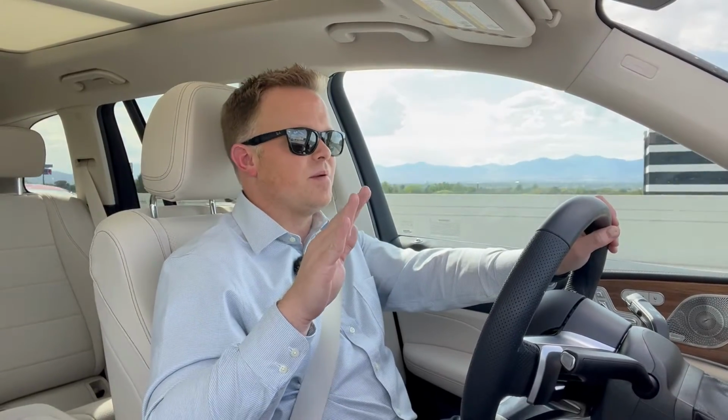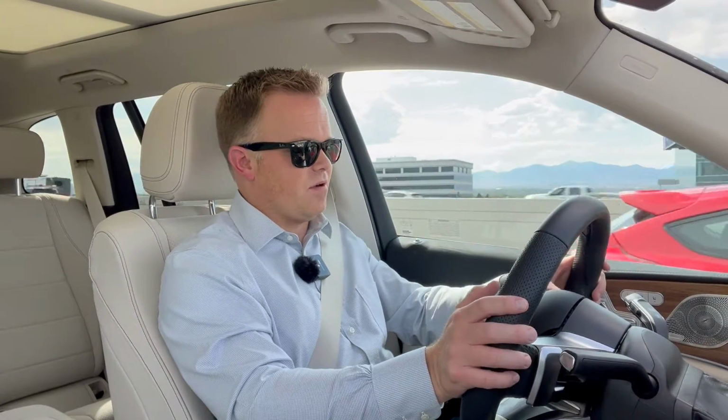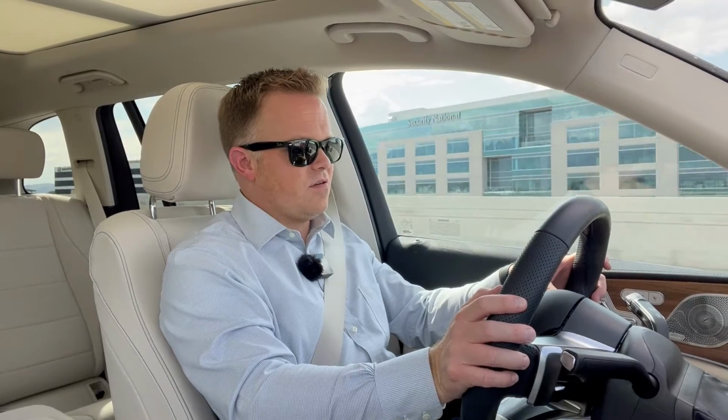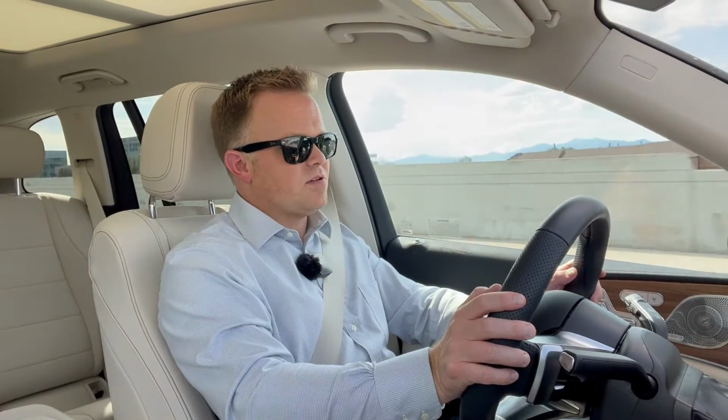Which leads me to some of my final thoughts, and that again is just about the value. If you just love Mercedes and you have to have the Mercedes badge, it rides so well. The engine is magnificent, the transmission, the driving experience is wonderful. I would love to road trip in this thing. For the last 2,600 miles, it's been getting about 22.8 miles per gallon, which is pretty good, especially for how much power this makes and for how heavy and big it is.